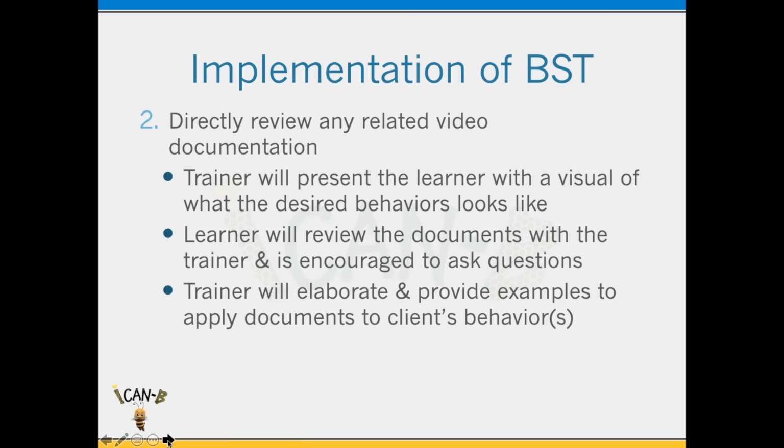Just like the written instructions, you're going to encourage the learner to ask questions and seek clarifications before implementing the skill. Along with that, the trainer is also going to elaborate and provide examples to apply the training to the client's behavior. Even though it might be one video, there might be multiple exemplars. You might watch the video multiple times, pausing it with the learner to show specifics of the protocol, such as, did you see how the SD was delivered? Or did you see how the person gained attention before implementing the procedure?